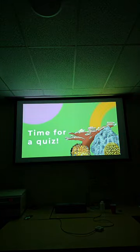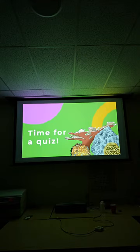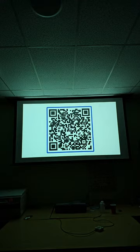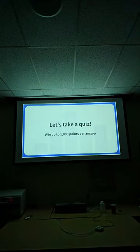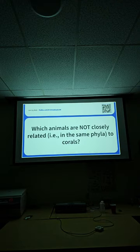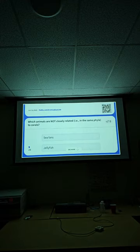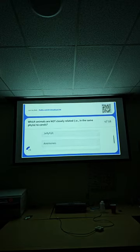So the last thing I have for you all today is a quiz. So this is back using this same QR code. If you guys are on the same page, it should be changed. All right, first question. Which animals are not closely related to corals? And for people who want a specific definition, I mean not in the same phylum. So you guys have 30 seconds. Your options are sea fans, jellyfish, anemones, sponges, or seaweeds.